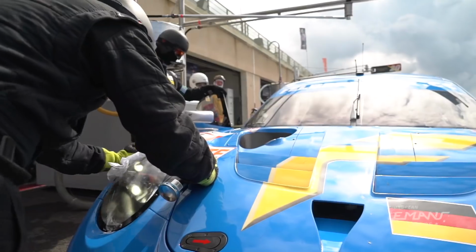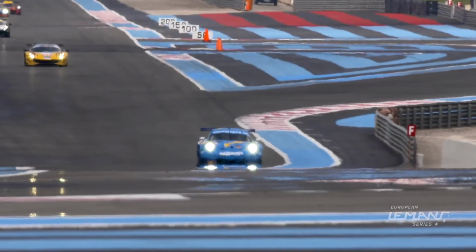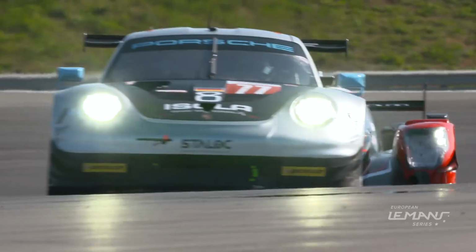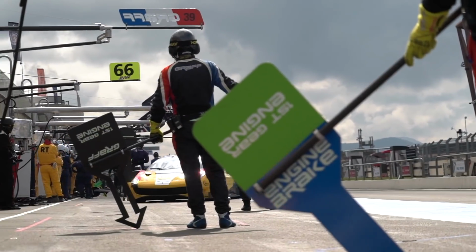Once again, LMGTE is all about Porsche versus Ferrari, but new teams and drivers will add spice to a category renowned for its wheel-to-wheel racing. The reigning champion 88 Proton Competition Porsche is back with a different lineup, and among the F488 Ferraris, new entry Lusic Racing could be a strong contender.